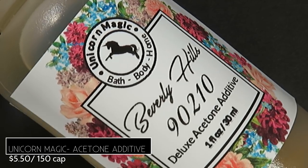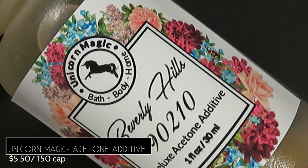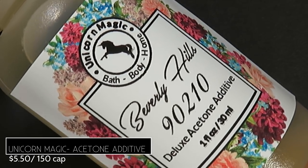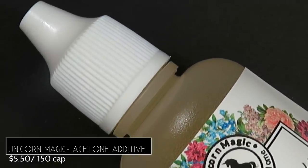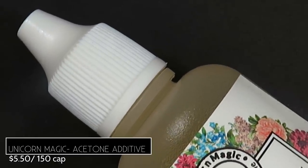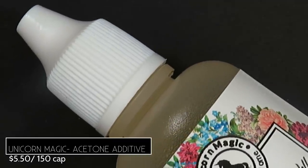If you haven't used Unicorn Magic's Deluxe Acetone Additives before, I highly recommend them. They've got little dropper dispensers so that you can add them to your dap-in dish for cleanup, to help prevent that acetone from drying out your cuticles. And it's really easy to control how much you apply to your acetone.